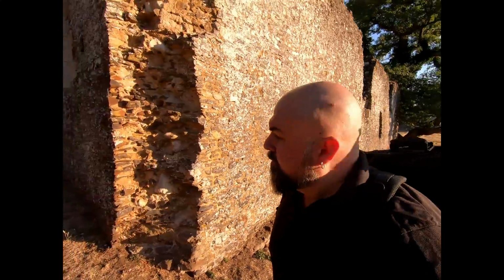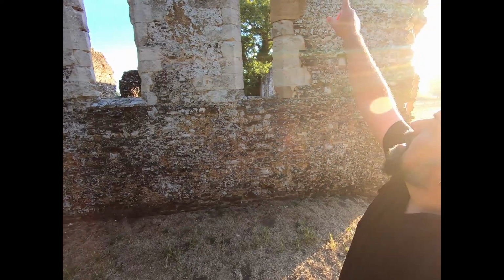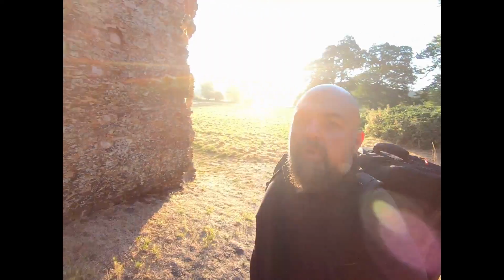There, you come around here, see what I mean by the back of those windows now. Quite solid lumps of block there. Right, I'll get the drone up then.